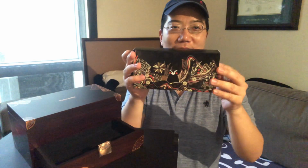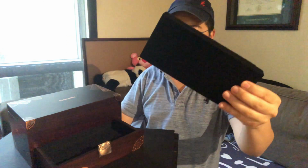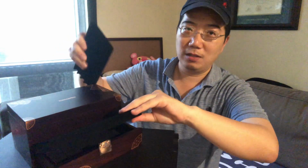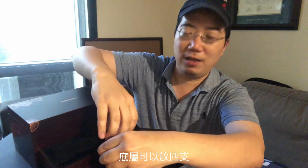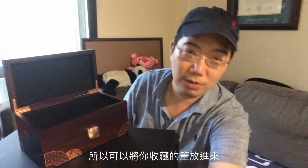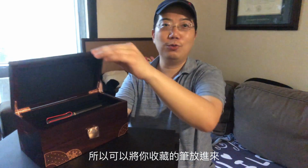Right, this thing I'm going to show you is, when you open it, it's actually a pen holder, which you can put 4 in the bottom drawer and 5 pens in the upper drawer. So you can put your pen collections into the box.